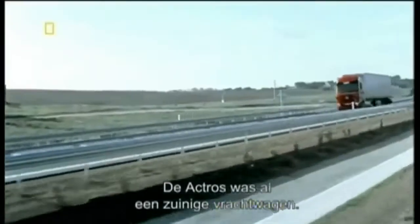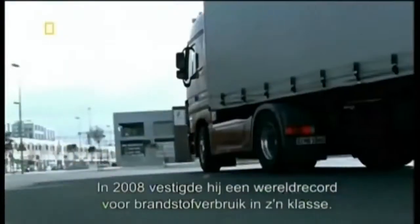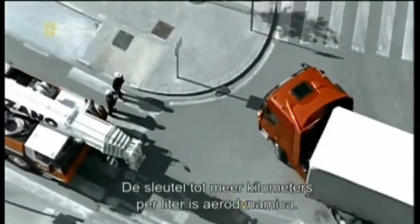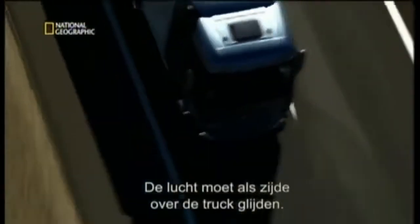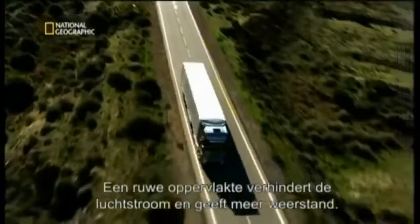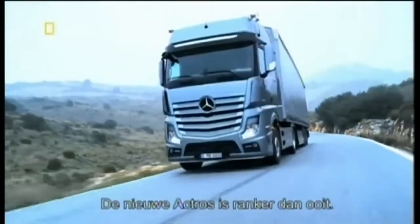Actros was already a fuel miser to begin with. In 2008, Guinness awarded the truck a world record for fuel efficiency in its class. The key to squeezing more miles out of the engine is aerodynamics. Air needs to run like silk over the vehicle's body. Any rough edges will impede this flow, causing the vehicle to push harder. The new Actros is sleeker than ever.